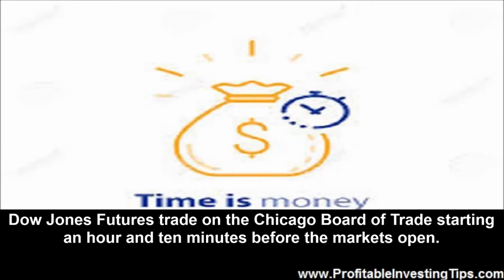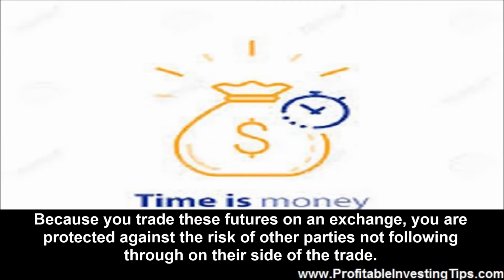How do Dow Futures work? Dow Jones Futures trade on the Chicago Board of Trade starting an hour and 10 minutes before the markets open. Because you trade these futures on an exchange, you are protected against the risk of other parties not following through on their side of the trade.